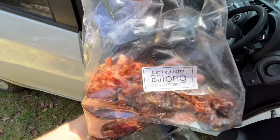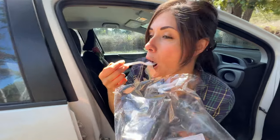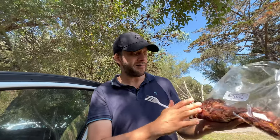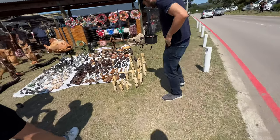Yeah, we're tasting some of the Heritage Farm biltong. Our hands are very dirty, so we'll eat with a fork. It's indescribably good. The Heritage Farm uses their own natural homemade spices, apparently. And it's very tasty.